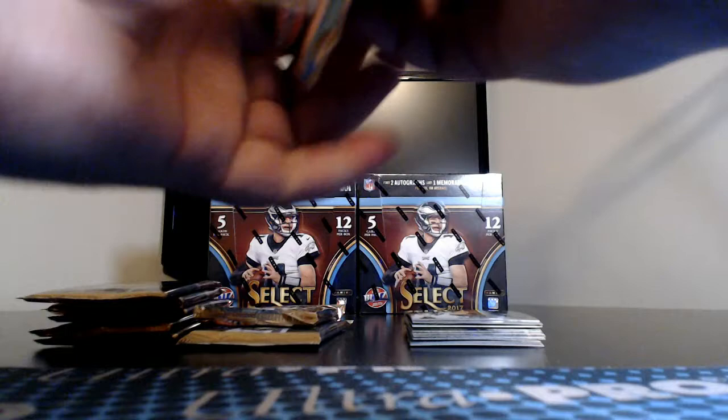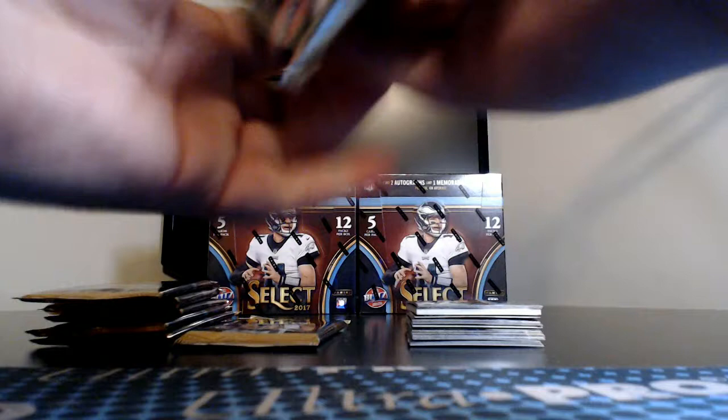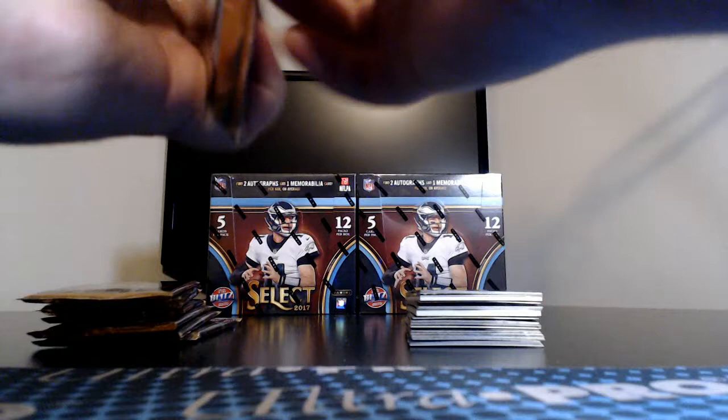Damn, we had the McCaffrey and the Trubisky. The quarterback won XRC. We had the Marshawn, the 10. Let's see what we can add to it here.